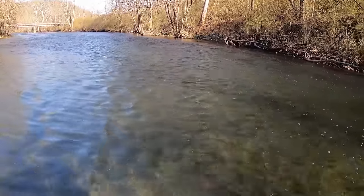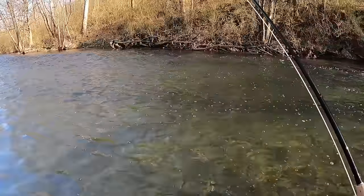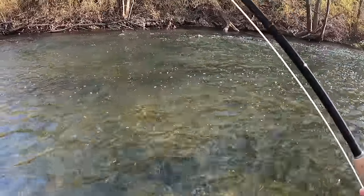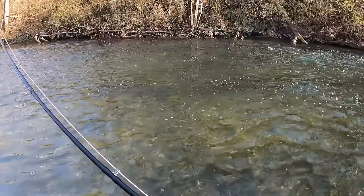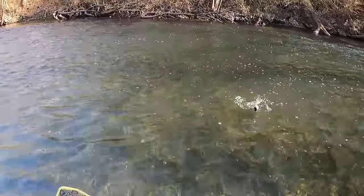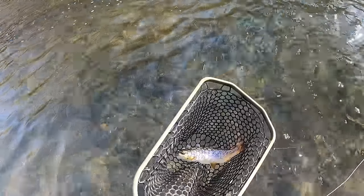There he goes. Another one on the glow bug. Oh boy. The attractors. Gotta love those egg patterns. This one's about 11 inches. Oh, 10.